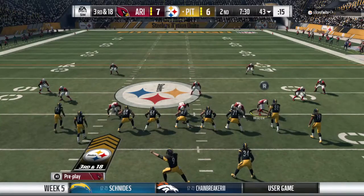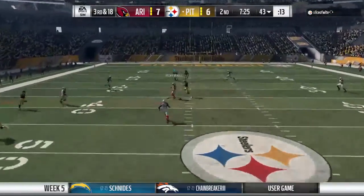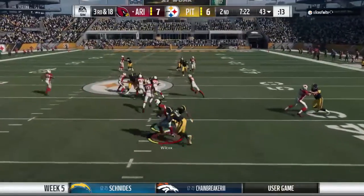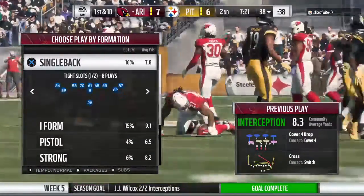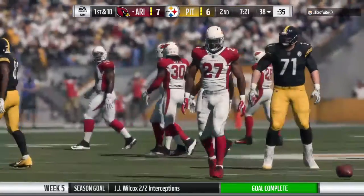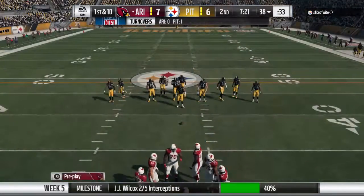All right, now, lucky 56. Lucky 56. Webb now from the gun. Into heavy traffic, and it's intercepted. Picked off, it's J.J. Wilcox. And this one will be returned to right around the 38-yard line. Well, surprise, surprise, partner. No, we know it's not a surprise. When you try to complete a pass against this Cardinals defense, there's a reason that they're known as the no-fly zone.